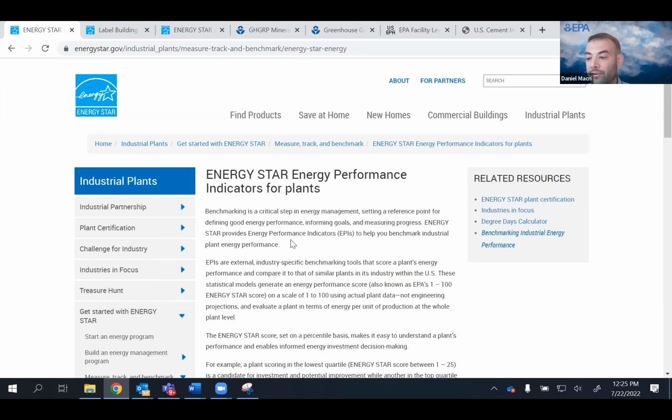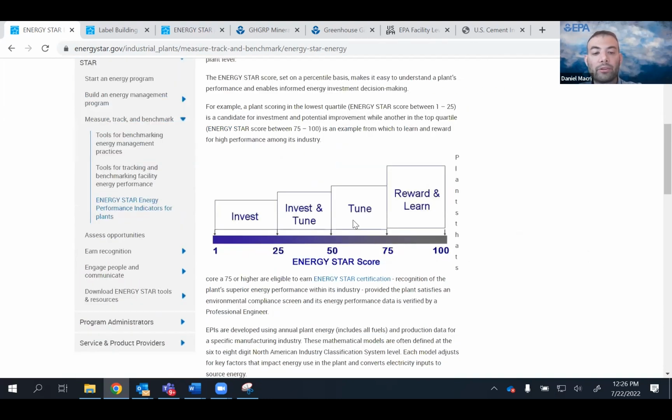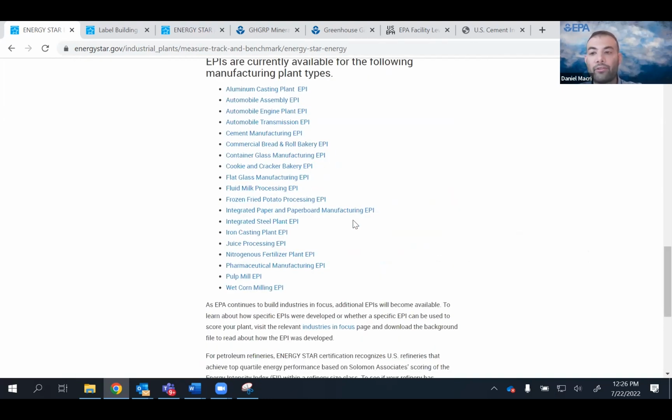So we have indicators for this. We don't need to create these from scratch. EPA, through the Energy Star program, has developed and maintained these tools that are free to download and use. We have them for nearly 20 different kinds of plants, including cement plants, integrated steel plants, and glass plants. And industry has been using these for the past 10 years to benchmark their performance.